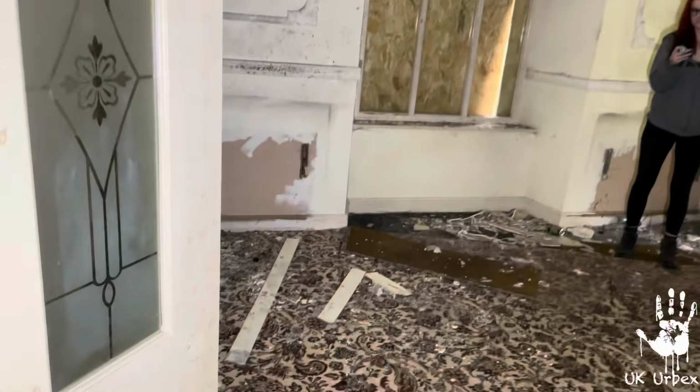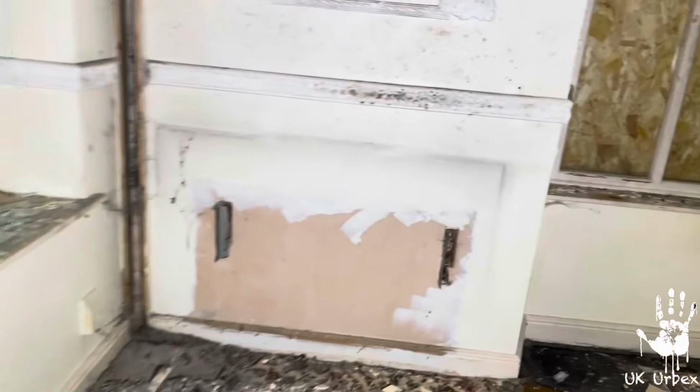And here's the lounge room. The last bits. Fireplace in.